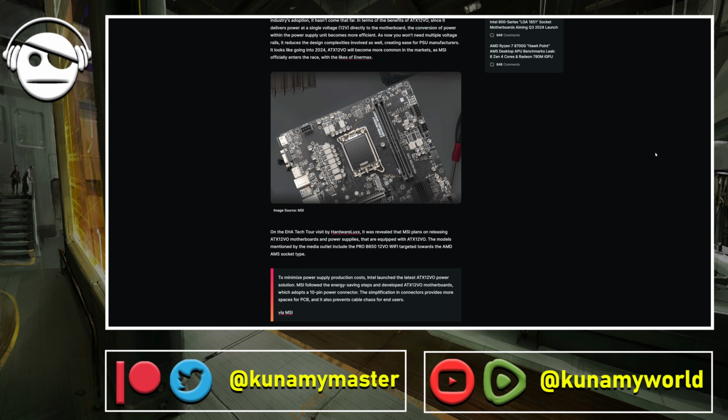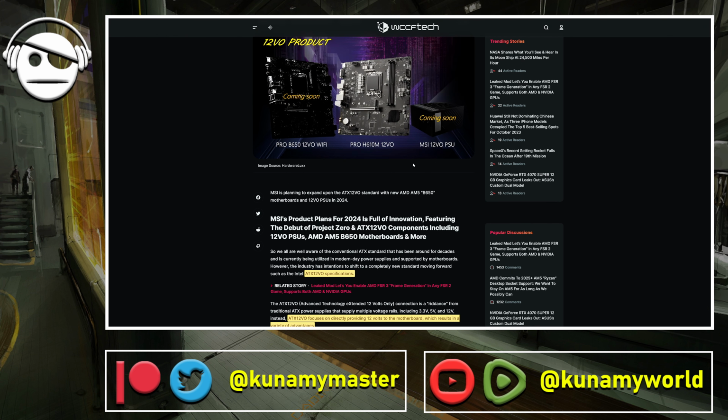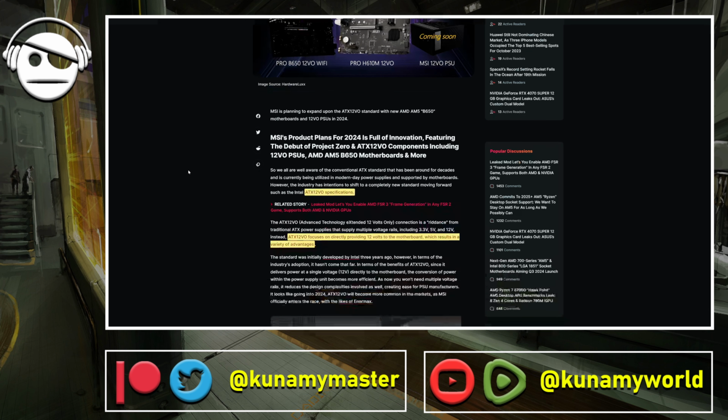Basically what it means is a new standard for power delivery for the motherboard, because for decades we got the 24 pins. Those 24 pins for the motherboard connection usually for power delivery from different voltages, so 3.3, 5 volts and 12 volts. And basically what this does is, to a certain degree, it makes sense, because it's kind of a very old design there.